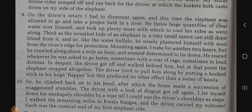Mounting again, I rode for another 2 hours, but he crawled along at about a mile an hour and seemed determined to lie down. He roared whenever he was asked to go faster, sometimes in rage, sometimes in loud distress, in despair. The driver got off and walked behind him. But at that point, the elephant stopped altogether. The driver tried to pull him along by putting a hooked stick in his huge flapper, but this produced no other effect than a series of howls.